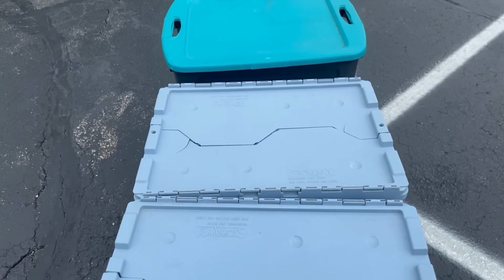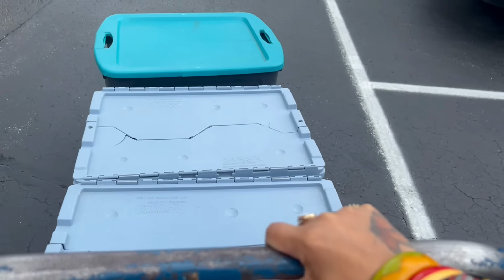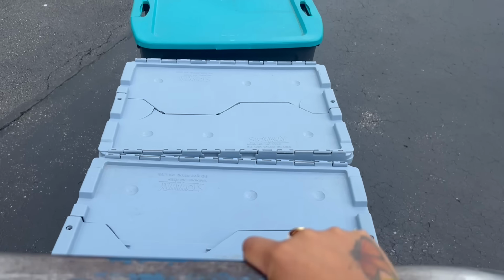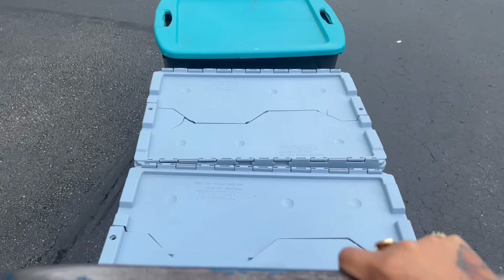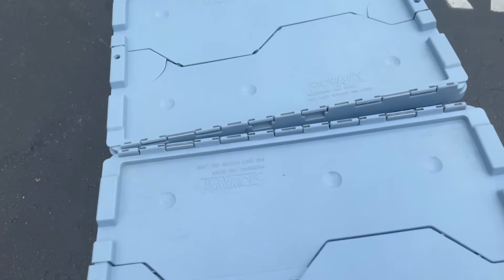All right, well, I got my cart loaded up. Only weighs about 1,000 pounds. So probably about $10 a pound in here. All right, let me focus, make sure I get it in there in one piece after all that.